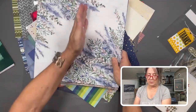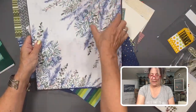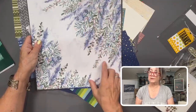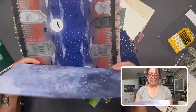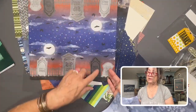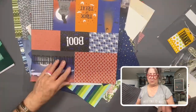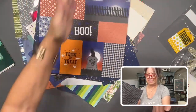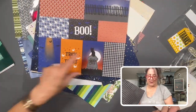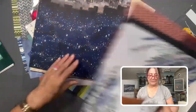The reason why you would want 6 by 6 is if you look at this paper here, you're going to get that full swag if you do 6 by 6. Same thing here. If we look at this paper, if we do a 6 by 6, you're going to get 2 of the cemetery, more of the sky to work with. With this one, when we cut this in 6 by 6, you're going to have some of the squares to use on your card fronts.